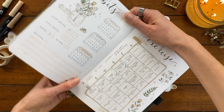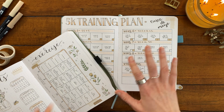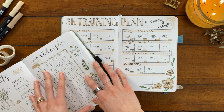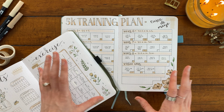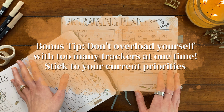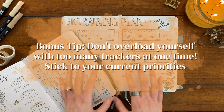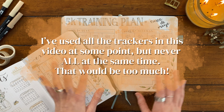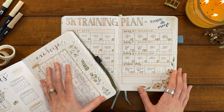I don't include a workout tracker for every single month, but this is mainly more when I'm training for something or doing a specific plan. And I think that's good to keep in mind in general when we're thinking about trackers in our journal. I only use trackers for the things that I'm actively working on or that are a priority or a new habit I'm trying to establish, because it would be too much if I was trying to tackle every single one of these things at once.